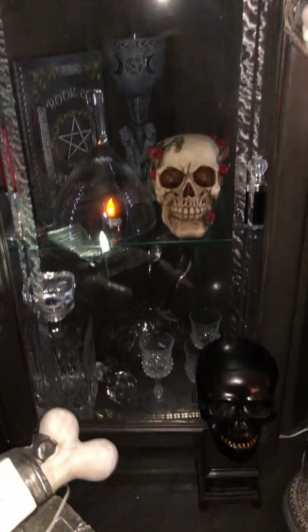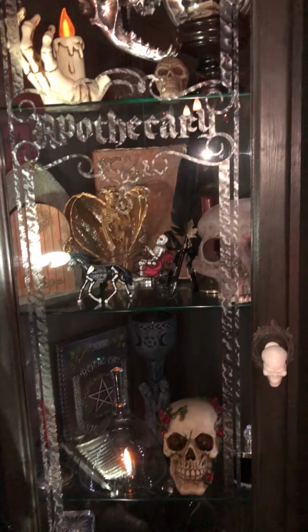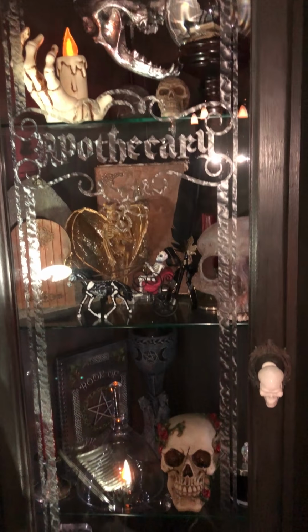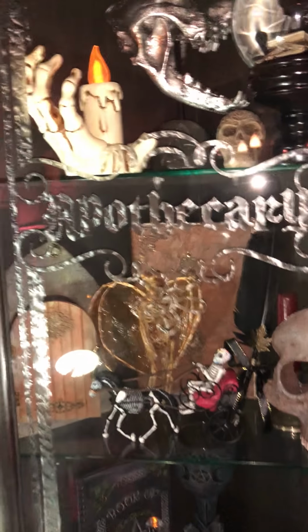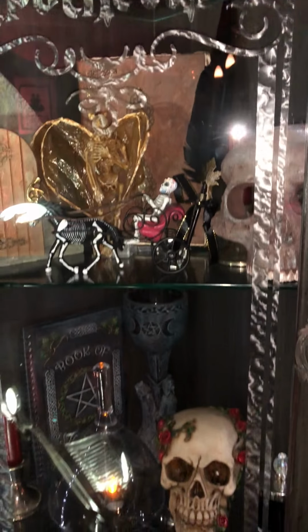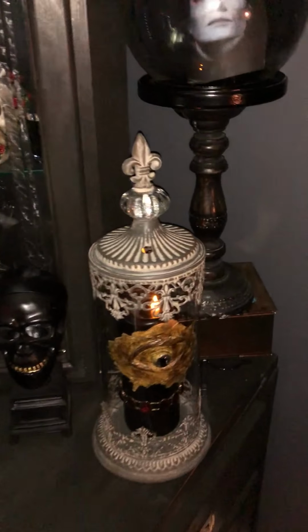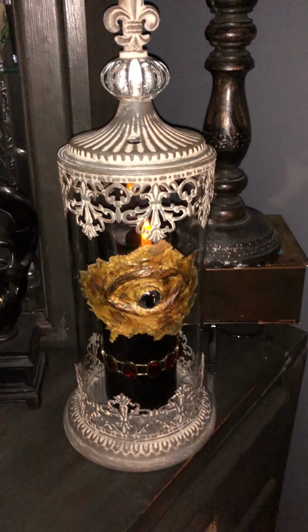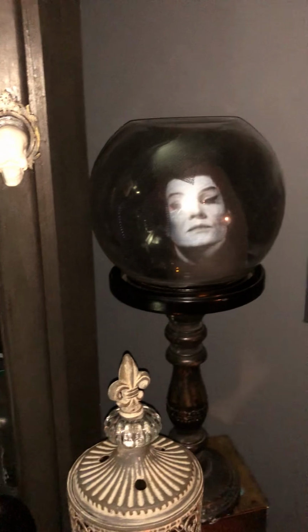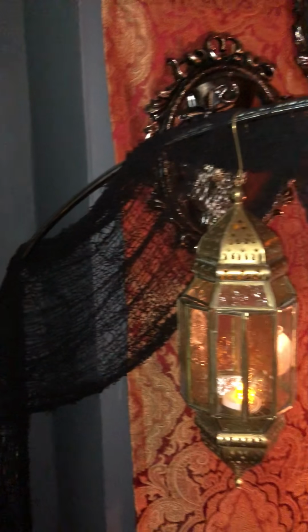And this is the apothecary cabinet, which I really struggle to photograph, so hopefully you can get a much better idea of what this is like and how I decorated it from the video. If you want details on how I went about it, again, pop over to the blog. Apothecary cabinet. A dragon's eye. And no haunted mansion would be complete without Madame Leota from the Haunted Mansion.